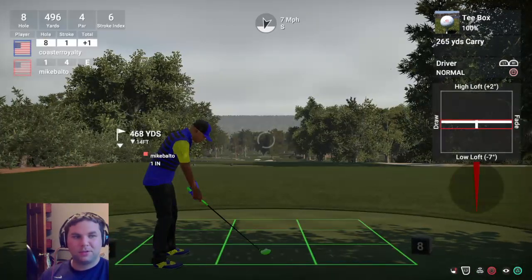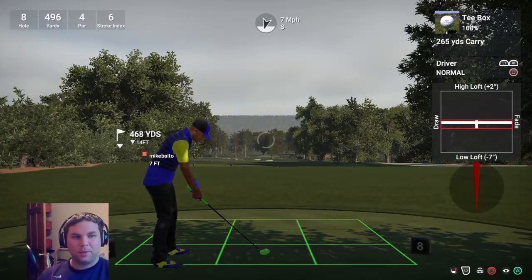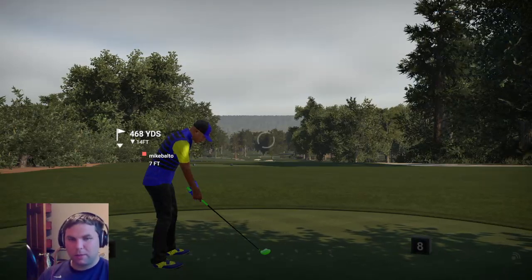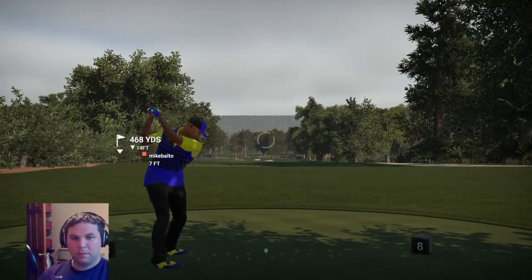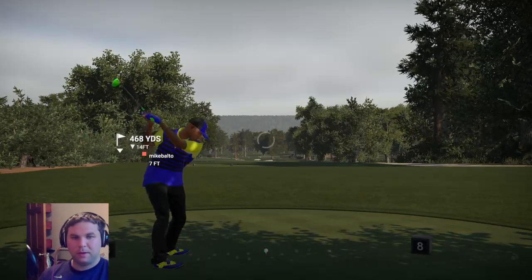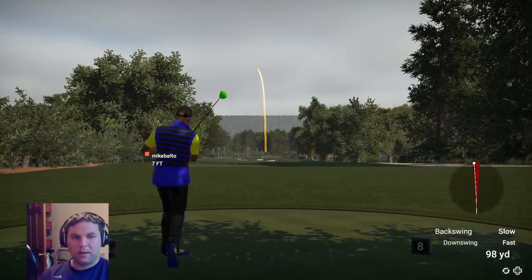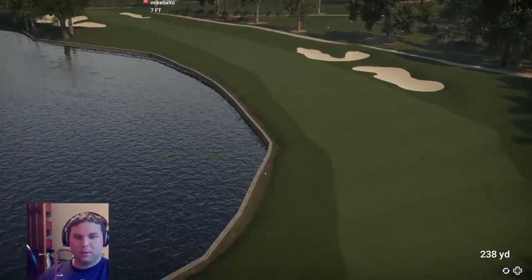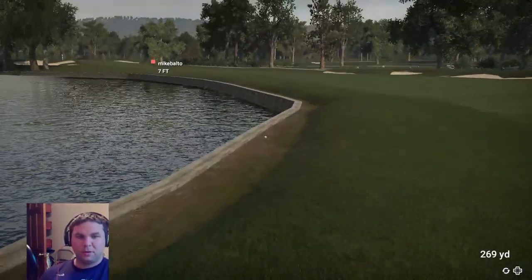The wind is in the face, and when I have that, I usually drop my loft down on the driver just a little bit to get a little extra cutting through the wind, and hopefully this time I will hit a better drive. And I do not. I'm back to the slow fast again. So that's going to hit the water, and I'm not off to a good start.